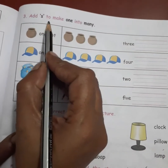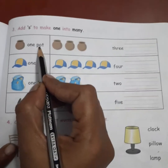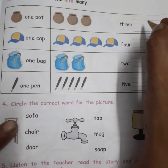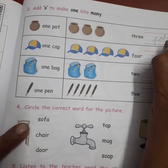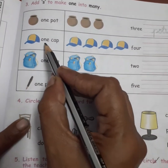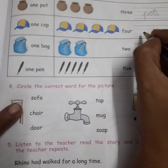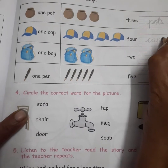Next, listen. Add S to make one into many. Here, listen. One pot. There are three pots. One, two, three. So, there are three pots. P-O-T-S. Okay. Next one. One cap. Here there are one, two, three, four. So the four caps. C-A-P-S.